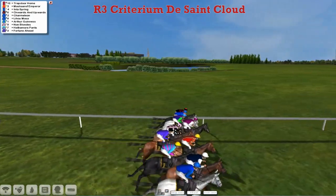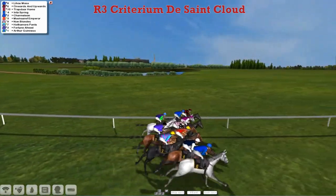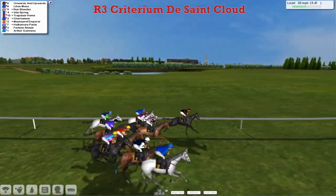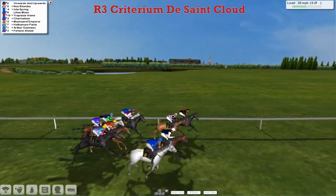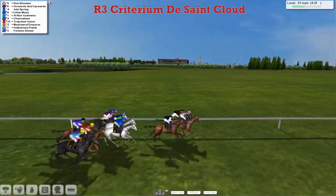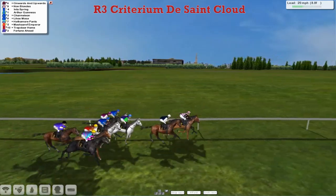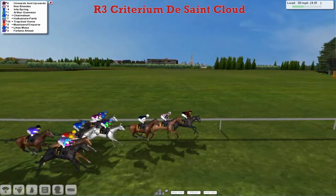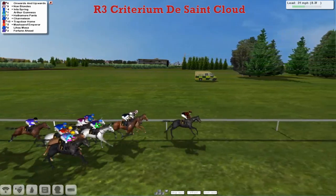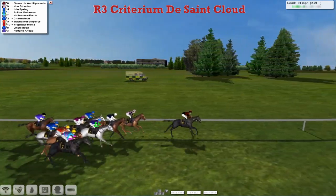And away they go. And closest to us is the grey Lihu Motta. And right over on the far side on the rail, it's Onwards and Upwards. So Onwards and Upwards is now being challenged by Non-Blondes. Also going through now is Into Spring into third place, then being chased by almost three greys. The first of them is Arthur Guinness, but it's now Onwards and Upwards who's gone into a two-length lead from Non-Blondes in second.